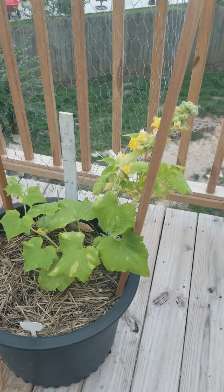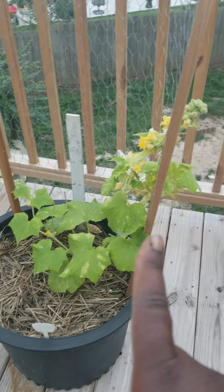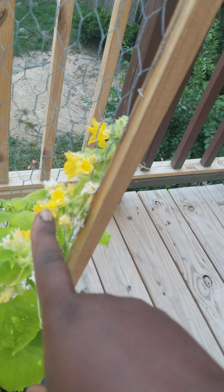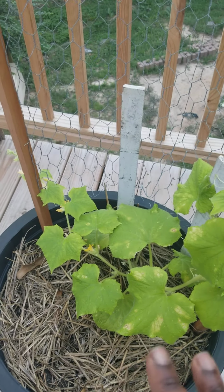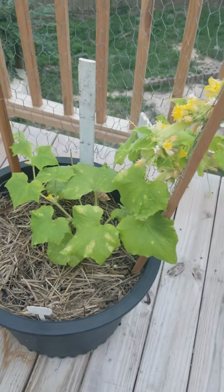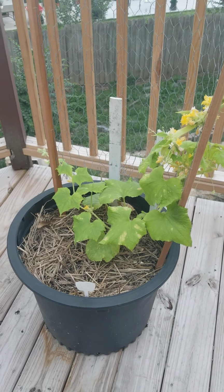Tomatoes look good. This is very concerning to me, this cucumber. It is putting out quite a bit of flowers, and it just looks so yellow. I'll try to water it down real good and put some fertilizer on it. I'm not sure what's stressing it out.